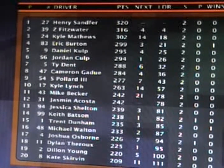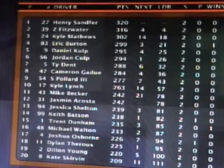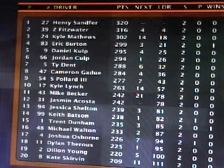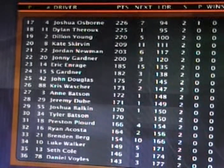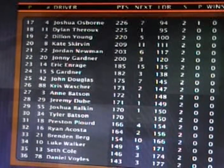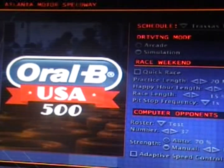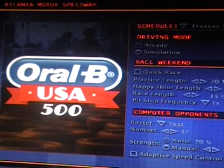25 race season this season in the Truck Series. As you see right down to the bottom, Kate Culp is in 20th position at the moment in the standings. And Daniel Voiles right now holds the last place position at the moment. So as we head to Atlanta Motor Speedway next for the Cracker Barrel 200. Don't miss it.